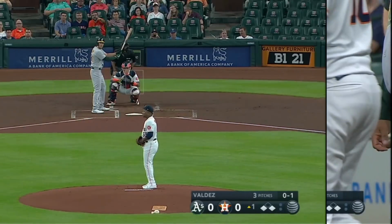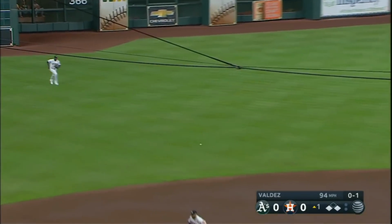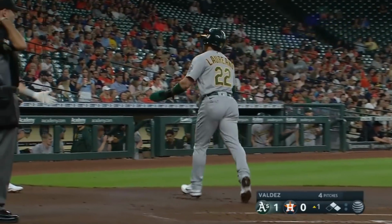With a couple of line drive hits in Colorado. And he sends one the other way. That'll be a base hit. Not hit hard, but there was only one defender on that side, so the A's start the game with 3 consecutive hits against Framber Valdez and lead this game 1-0.